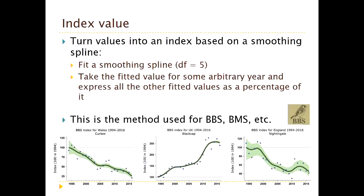So in this case, 100 is 1994, and this is the amount of the fitted smooth curve here, expressed as a proportion of that 100 in 1994. So curlews in Wales have shown a decline, blackcaps across the UK have shown quite an increase, and nightingales in England are on the way down. This is Breeding Bird Survey results.